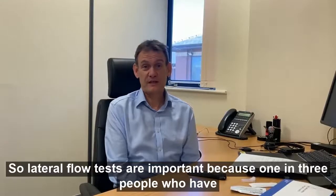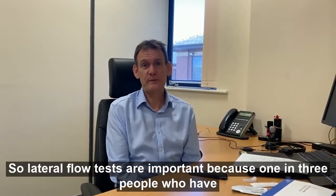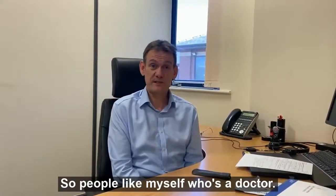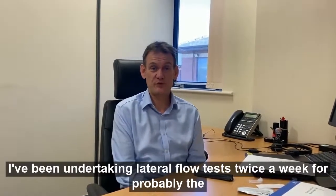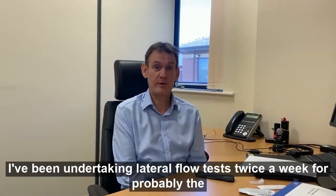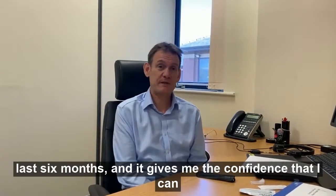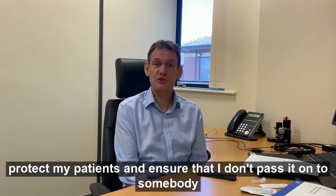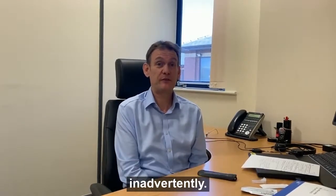So lateral flow tests are important because 1 in 3 people who have coronavirus don't have any symptoms. So people like myself, who's a doctor, I've been undertaking lateral flow tests twice a week for probably the last 6 months, and it gives me the confidence that I can protect my patients and ensure that I don't pass it on to somebody inadvertently.